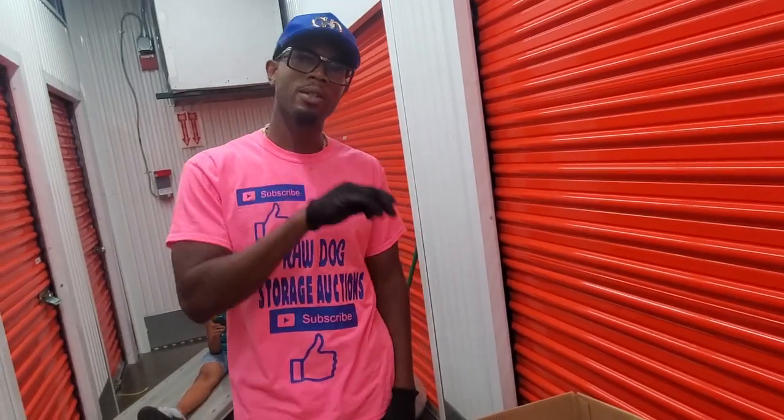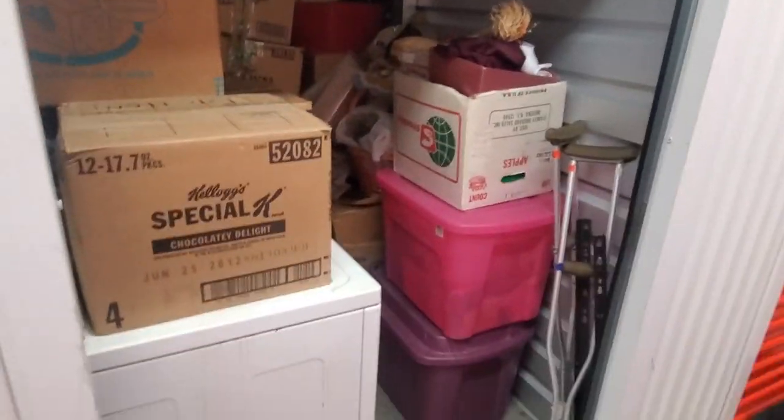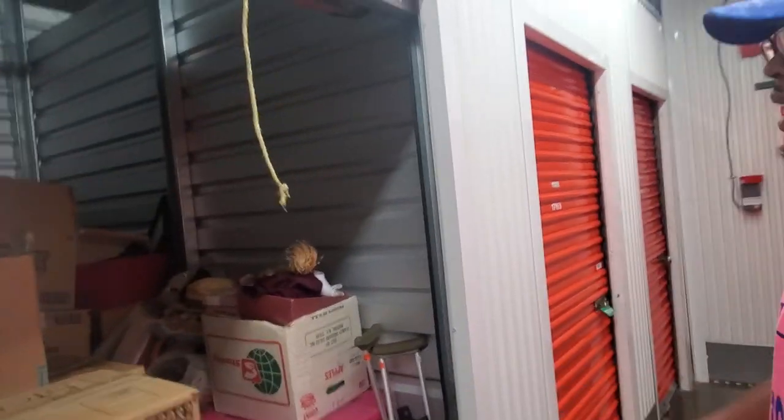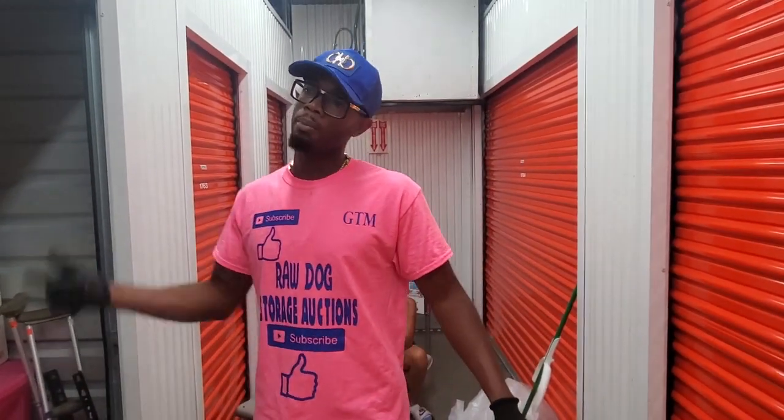We're back with part two of the same storage as we did this one, and now we gotta do this one. This is the one for 80. Even though it was the same owner, you gotta pay for them separate, so it was two separate auctions. This one had a lot more stuff, a lot more boxes, but it belongs to the same lady from that unit. So, kitchen.